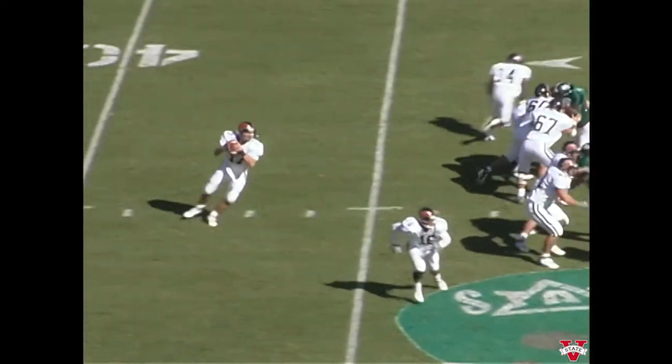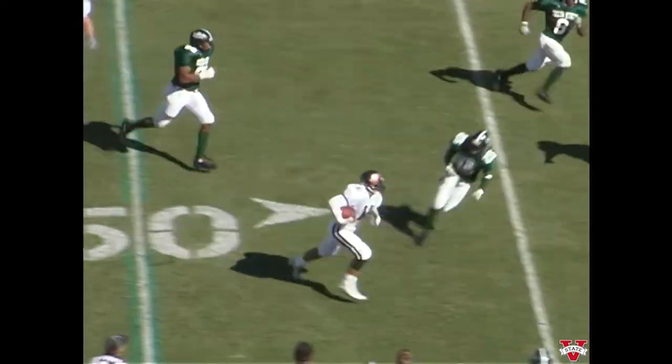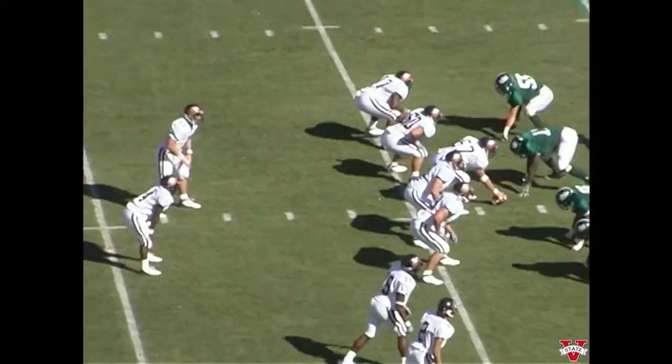Bonner gets the snap. He's going to throw it. There he is. Out in the flat. Got Frizzell wide open. Frizzell to the 50, to the 45. Frizzell across the 40. Close to a first down.